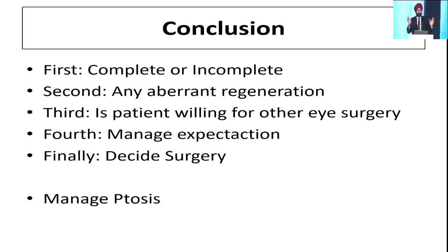So one, we have to look at whether it's a complete or incomplete third nerve palsy. We have to see if there's any aberrant regeneration. We have to see if the patient is willing to operate the contralateral eye in those cases. But most importantly, we have to establish the expectations. We have to let them know that these are cases where there will be undercorrections, sometimes rarely overcorrections as well, and that the ocular movement does not come fully, as you had seen in all those cases, despite a full surgery. And it's only after that that you plan your surgery in an individualized manner and you proceed with that.